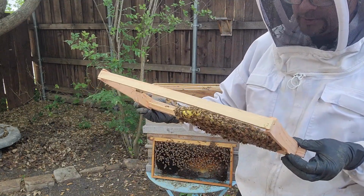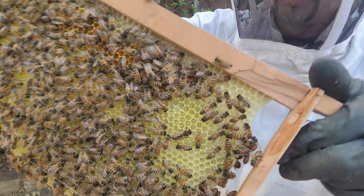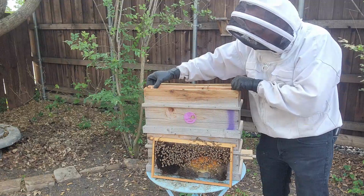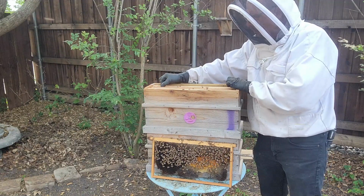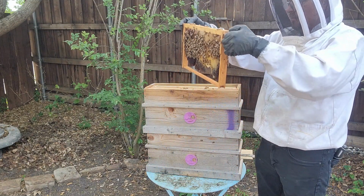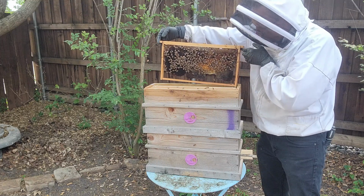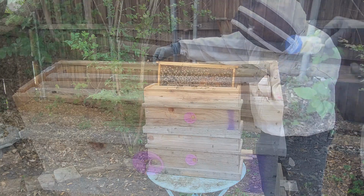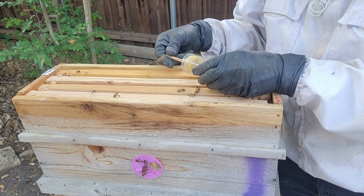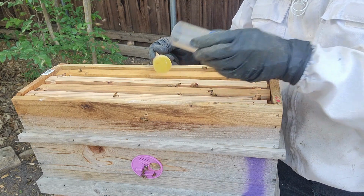This front comb just has, I don't know if it has eggs, and it has some larvae, a little bit of young larvae in it, some pollen. We're sort of in the shadows here. Birds. Yes. Let's release her. They're definitely fanning, wondering where their queen is. She goes.